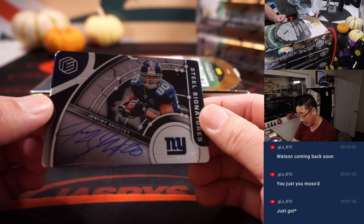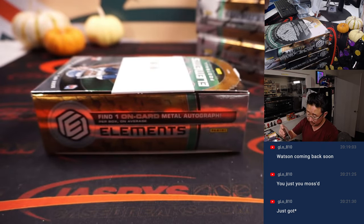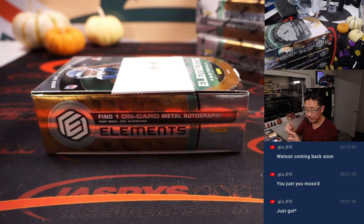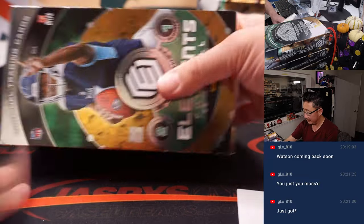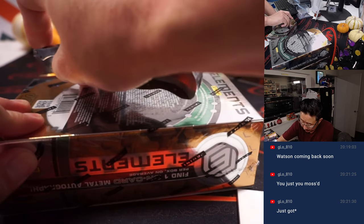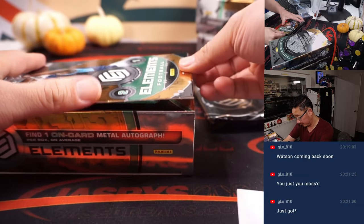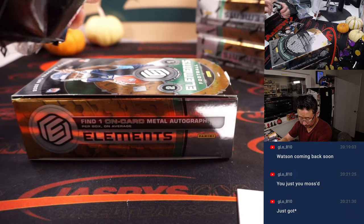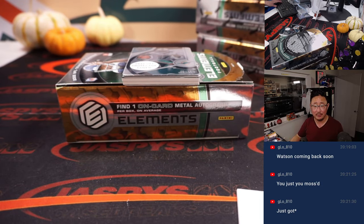And the metal autograph is Jeremy Shockey. Remember him? Steel signatures for the Giants. Eric Liddle with the G-Men. Big Blue. Jeremy Shockey probably was one of those early pass-catching tight ends. Him and a couple others maybe sort of started that trend. Was he a tight end? 80? That's a tight end number, right? Because 80 could be a wide receiver number. Maybe I'm thinking of someone else. No, yeah, it was a tight end.